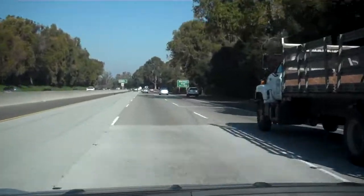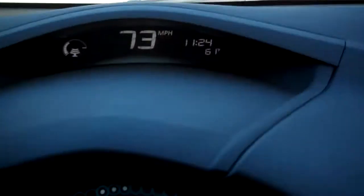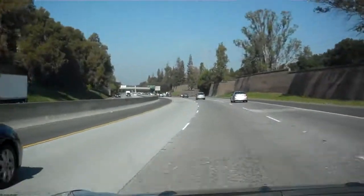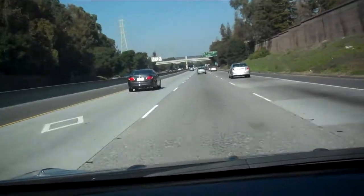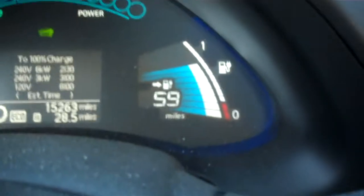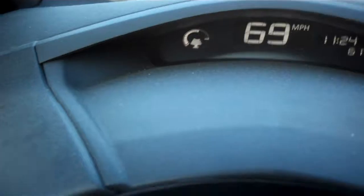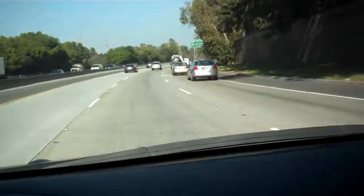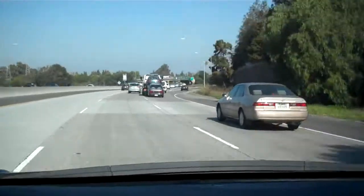So there we go, Mountain View, not too far. As you can see from my console, we're doing about 75 miles an hour, 72 or so, which is actually faster than the speed limit. The speed limit is 65, but I'm going a little fast because the road is so clear. And here you can see that indicator shows how much battery I've got left. And that's the indication on how much power I'm using. And that little indicator there with the trees on it, that's growing a tree, shows me how efficiently I'm using the electricity in the car. Oh, let's slow down a little.